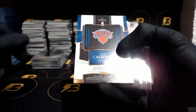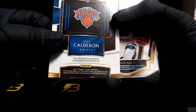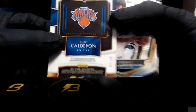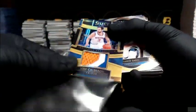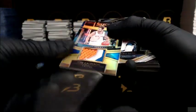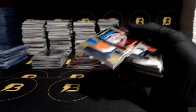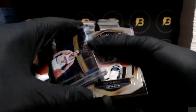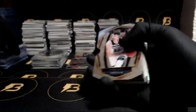Westbrook. And out of 10, Cauldron. Another one with some damage there at the bottom. And nice three-color patch. Can't tell if that's... Yeah, I think it's just a three-color patch. It's going out to the Knicks. Very nice. So 1-1 and out of 10 so far. First two stacks.